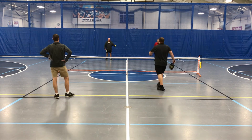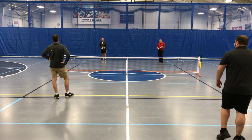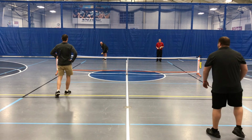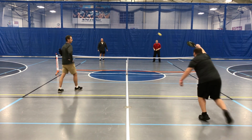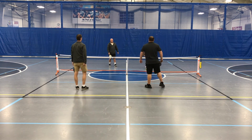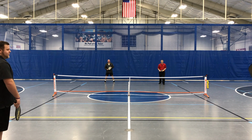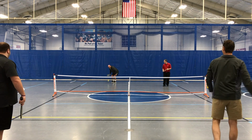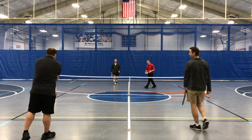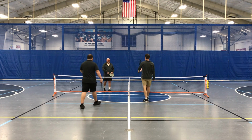Serving team did not score. The ball will go to the other side. And the other side will be 3-2-1. Ball goes into net. Nobody scores. And we'll fast forward to the end of the game. The game has ended. To show good sportsmanship, you will meet at the center of the court.